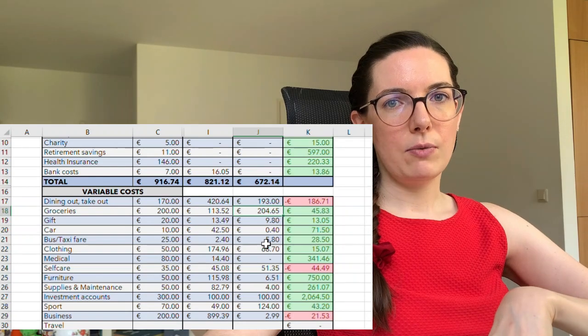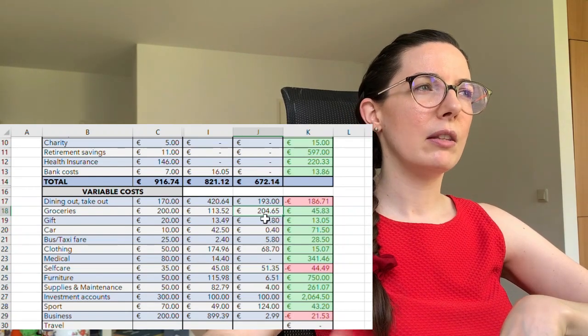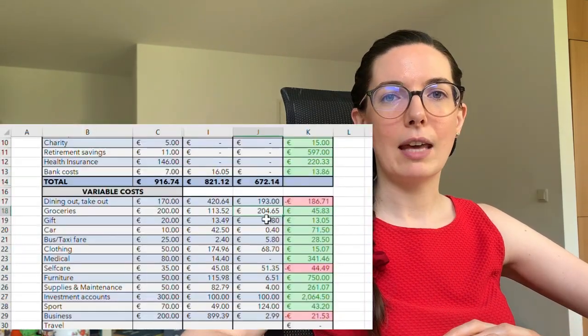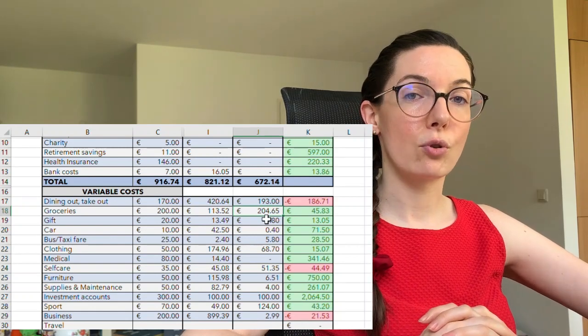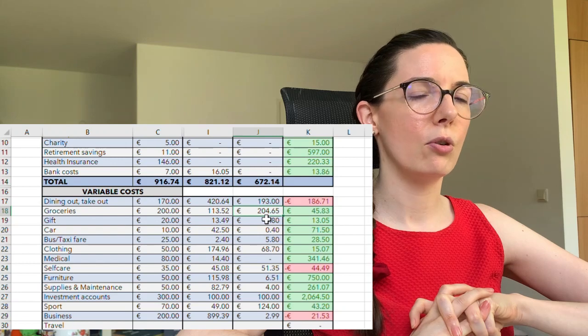Meanwhile, the groceries with the 200 euros per month, I have been doing quite well with that. This month I went a little bit over, but overall in the last 7 months, I was doing quite well. I was most of the time under budget, so I had a rollover, and I'm still in positive 45 euros and 83 cents in this budget category overall.